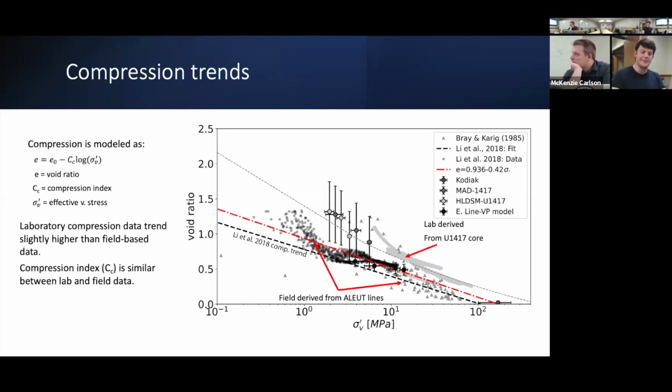These are also in comparison with porosities or void ratios measured on the ship. So these are the gray points here with the error bars, along with drilling data. So logging while drilling also reports on porosity. Field-based measurements taken from the logging lines, which again are measuring VP, but once converted to porosity, show this log linear behavior with void ratio.